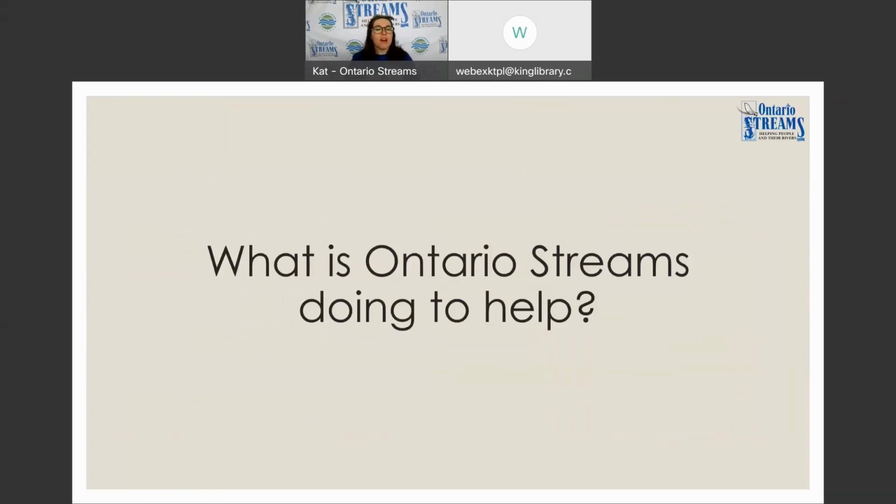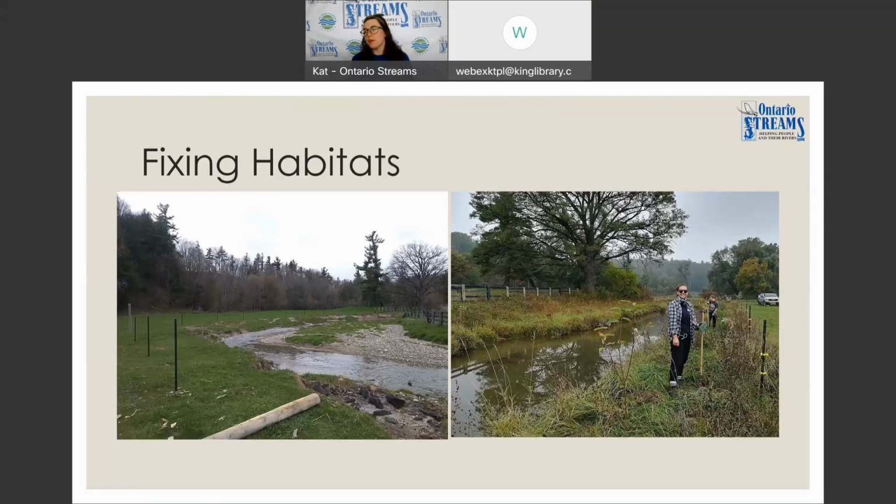So now looking at what Ontario Streams is doing to help. As I said, we're an environmental charity. We're here to try and help the nature that we have here, specifically our water systems. So one big thing that we do is we help fix up these habitats, these spaces where animals live. So in this case, we have before and after pictures of a farm in Vaughan, so not too far from King. And we have this river here that has Redside dace in it.